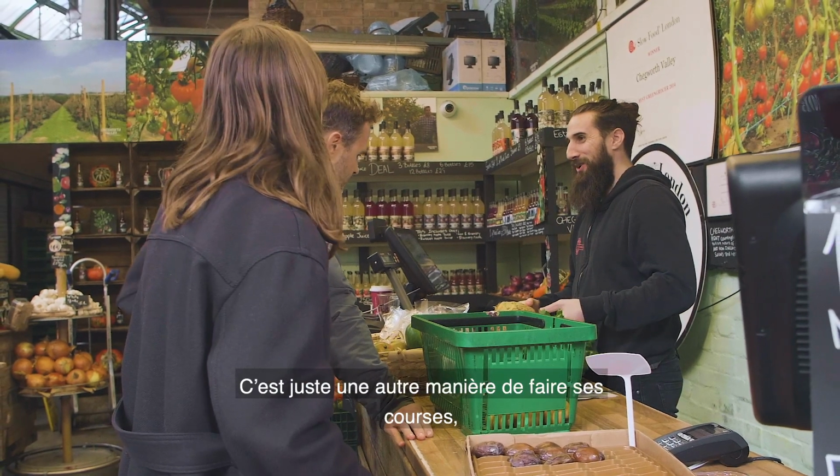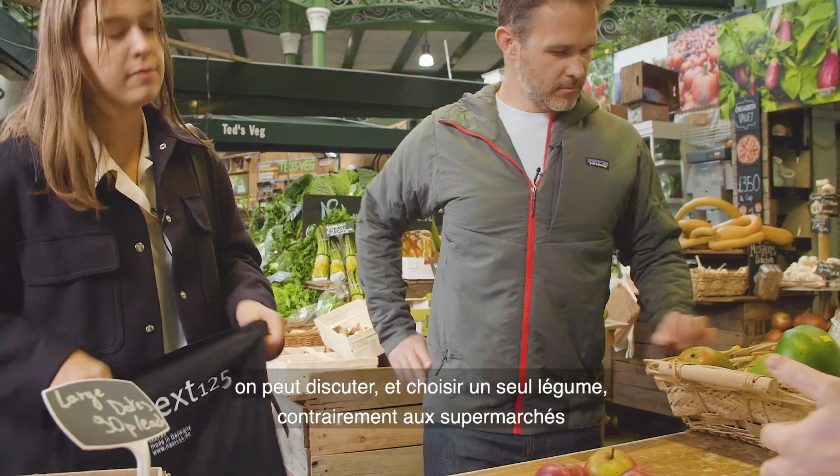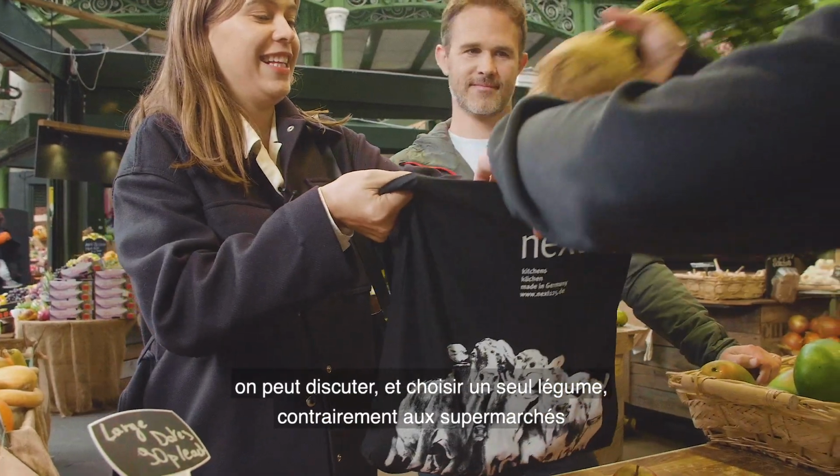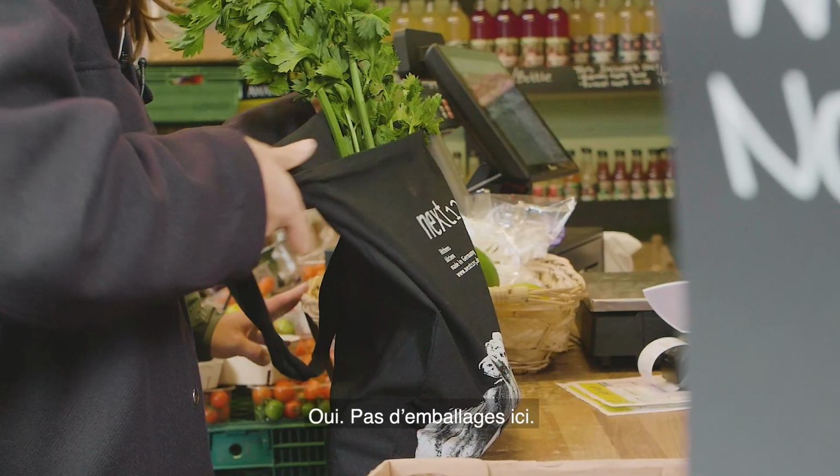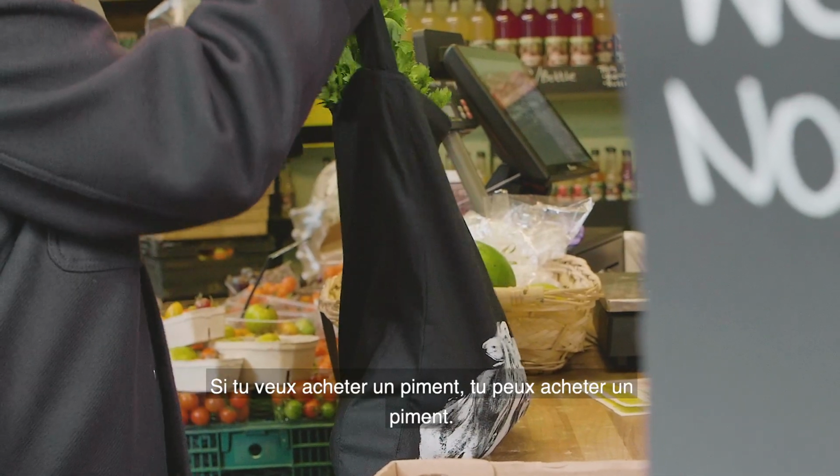It's just a different way of buying it, and you can interact, and you can pick one thing that's not covered in our supermarkets. It's like you have to buy 3 peppers at once. They're all wrapped in cellophane. Yeah, no packaging here. If you want to buy one chilli, you can buy one chilli. Yeah.